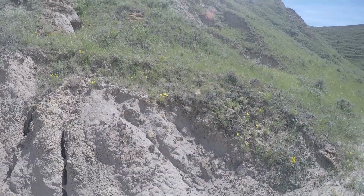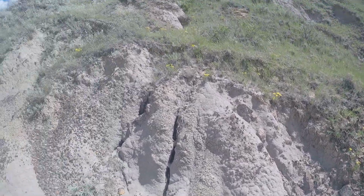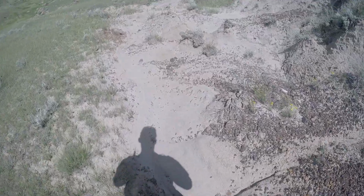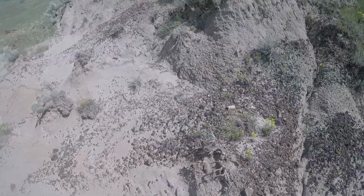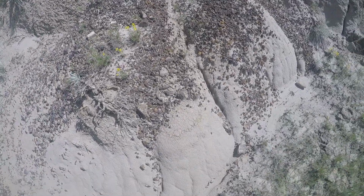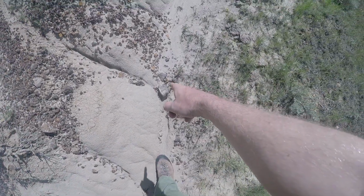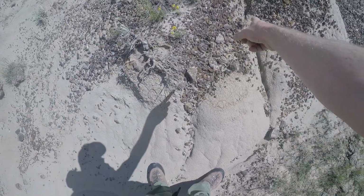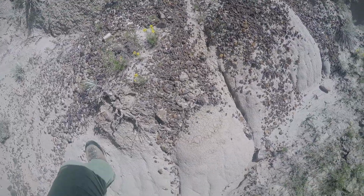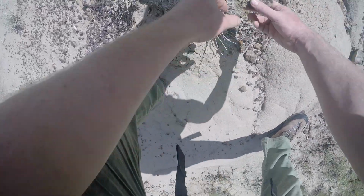Just got to this section here, and there appears to be several bones sticking out of the sandstone. So we are in the lowermost Dinosaur Park here again, and there's fragments here on the ground. Fragments on this hillside, so this is in situ, but it does not seem to go very far, so this might just be isolated limb bones or something.